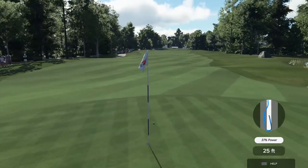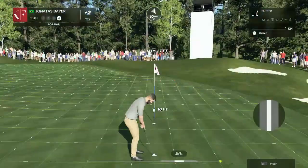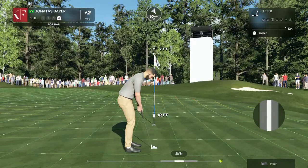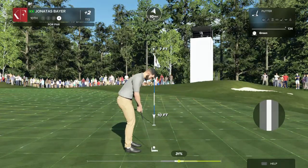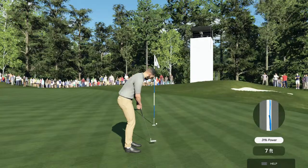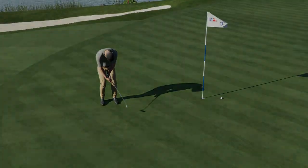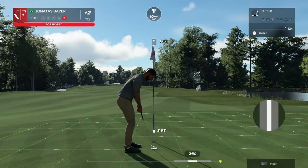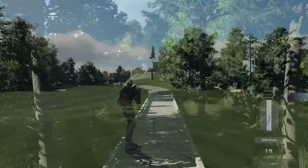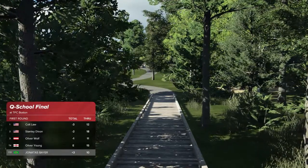Okay, steady now. 7 feet to the cup. This is important. Big par putt here. That was a gallant attempt. And this one will be for bogey. Sitting at 3 over for the day. And moving down the leaderboard as well.